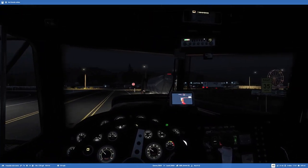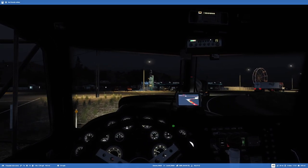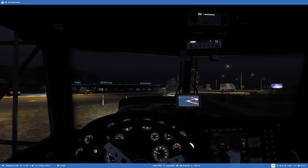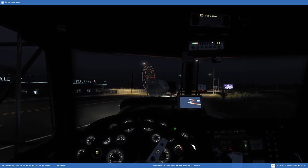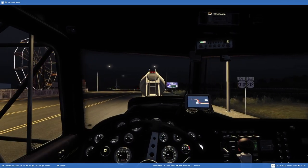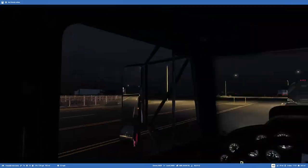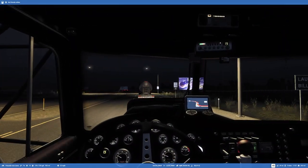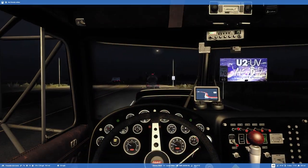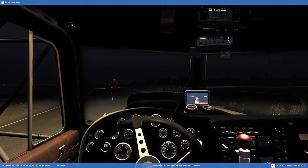Can we turn right? I didn't hear the GPS say we turned right. Oh, the Ferris wheel. Look at that. That's a first. Never seen one of those before in the game. Look at that. Pretty cool. Alright, Laurel's 30. Did I see that right? 30 miles away?